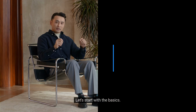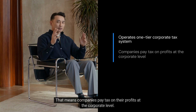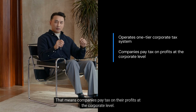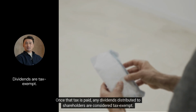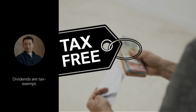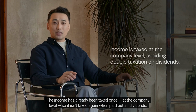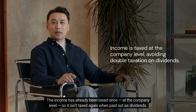Let's start with the basics. Singapore operates a one-tier corporate tax system. That means companies pay tax on their profits at the corporate level. Once that tax is paid, any dividends distributed to shareholders are considered tax-exempt. The income has already been taxed once at the company level, so it isn't taxed again when paid out as dividends.